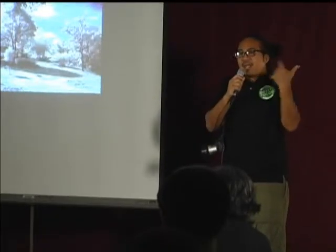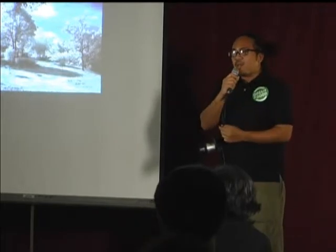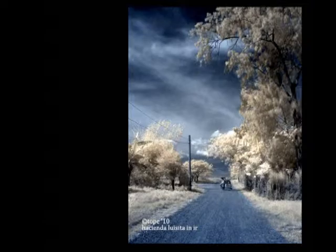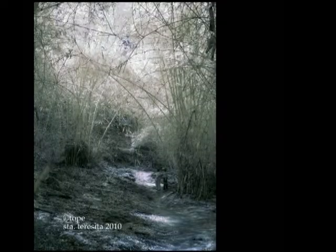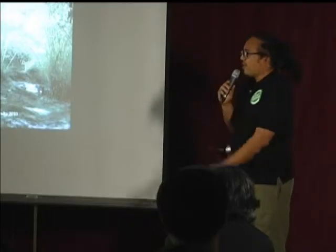So bakit infrared photography? Okay, why infrared photography? I have 4 reasons. Okay? First reason is it's different. Lahat tayo gusto nating maiba. Sa panahon ngayon, parang pag umakyat ako ng bundok, 5 kami sa grupo, 4 may dalang camera. Yung isa may cellphone camera. 'Di ba? Pare-pareho kayo ng post sa Facebook, 'di ba? So gusto ko sana maiba. Kaya gusto kong matutunan yung infrared.